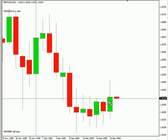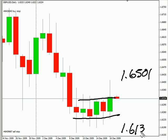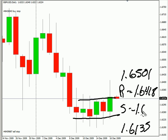Now, let's take a look at the pound US dollar pair. This particular pair closed higher today and is moving sideways overall. We are looking for this pair to continue moving sideways with a bias that is sideways. Look for it to potentially go as high as 165.01, possibly as low as 161.35. Look for some resistance around 164.18 and look for some support around 162.30.